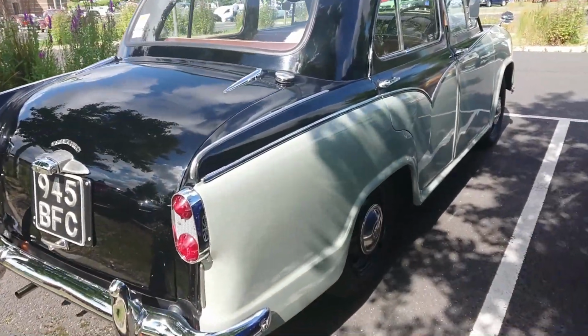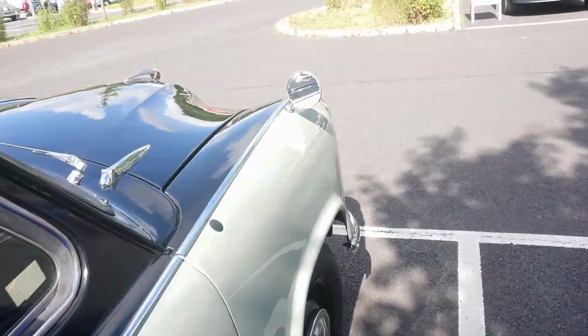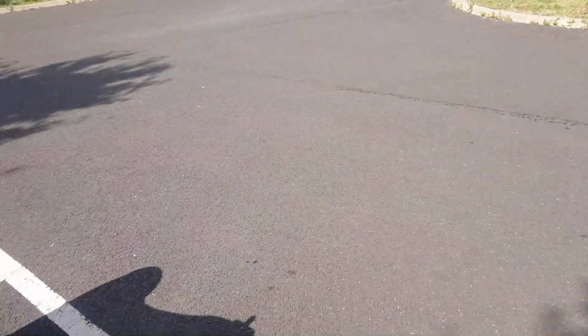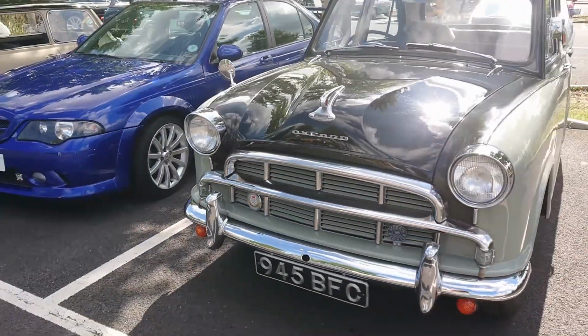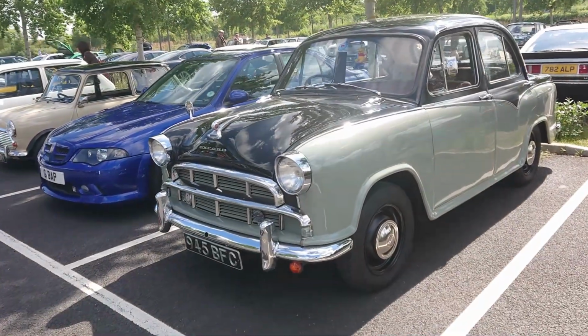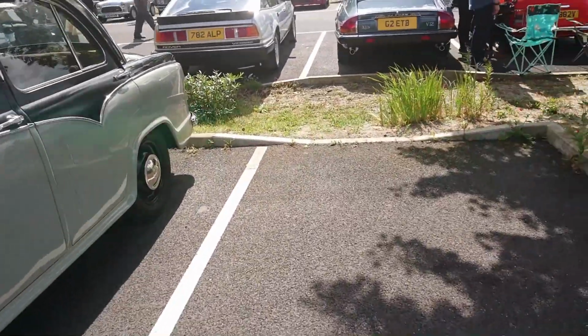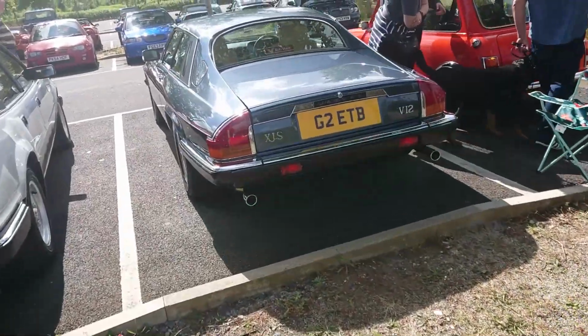And then we've got the Morris Oxford here. This is the type that was also made as the Hindustan Ambassador, which I think was made until 2013, which is bizarre and crazy to think about, but there we go. If you've ever been to India, you probably would have been in one of these as a taxi. 1.5 B series in that.